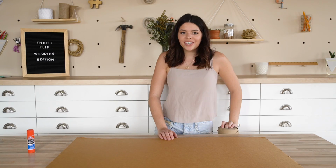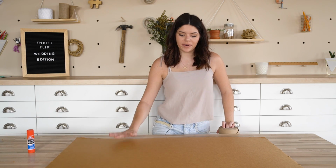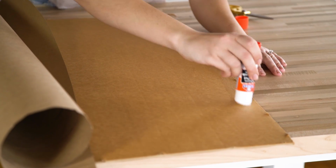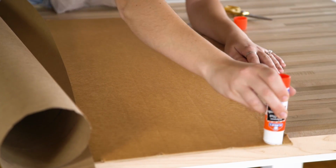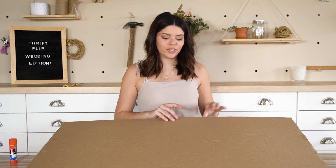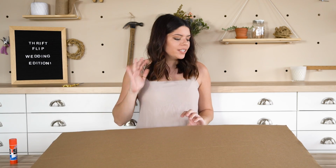So while that dries, I'm going to cover all of this with a sheet of craft paper. Okay, so I have the craft paper glued on top, and it did kind of turn out a little bit bumpy. I think it's because the cardboard had ridges in it, so air could get under it easily. But it's okay. I think once it's framed and all together, it'll look fine.